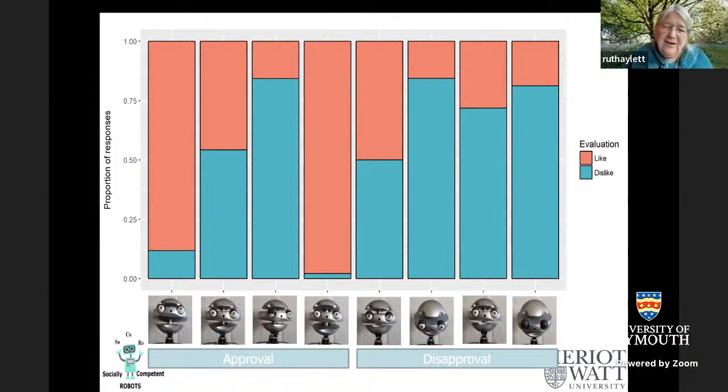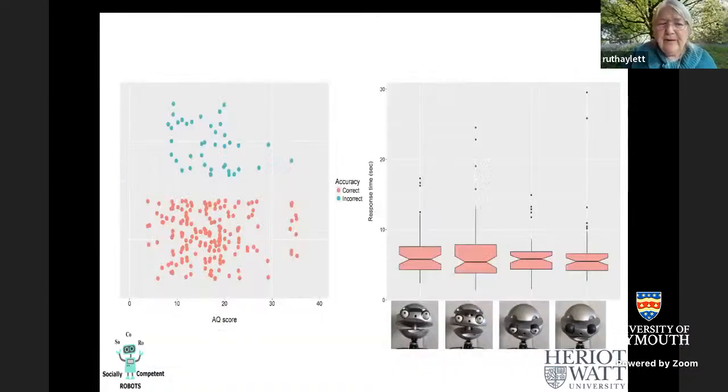So you have to do this if you want to put expressions on a robot face, in my view. You have to test it out, and you have to test it out in specific contexts if you want your expressions to be correctly interpreted as social signals.